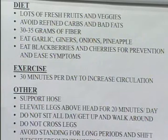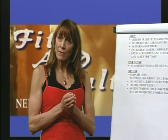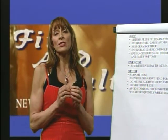30 to 35 grams of fiber. I'll ask, how many people are doing 5 to 6 servings of vegetables and fruit every day? Sometimes. I've got to tell you, it's very, very important to get adequate amounts of fiber. If you don't do adequate amounts of fruits and vegetables, you don't get fiber and certain phytonutrients that help with oxygenation.